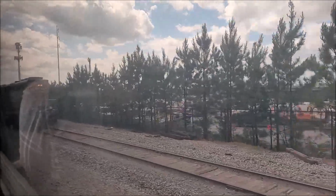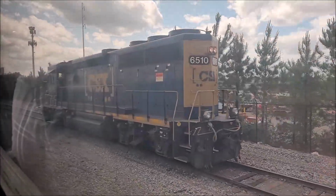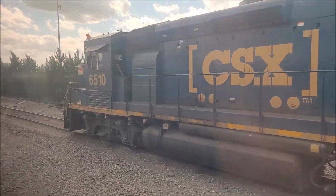After departing Birmingham, we would pass CSX Local Y196 with CSX GP40-3 number 6510 as the single engine.